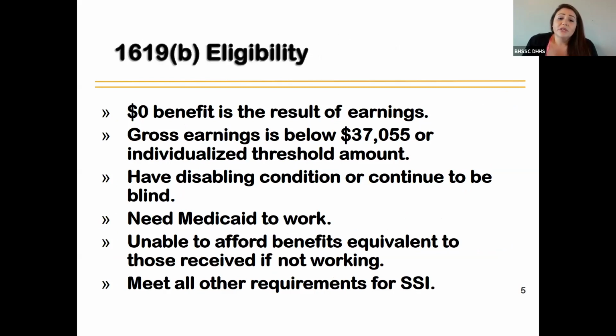So, the eligibility criteria for 1619B, like I said, your benefit would have to be zero as a result of earnings. If the SSI benefit is reduced or is taken away, like Barry had talked about, suspension for being over the resource limit, things like that, you wouldn't qualify for 1619B. It's just if your earnings bring your benefit to zero. You have to have your gross earnings below $37,055 or whatever individual threshold amount you have. Your disability has to still be there. So you still have to have a disabling condition or continue to be blind. Most disabilities aren't going to go away.